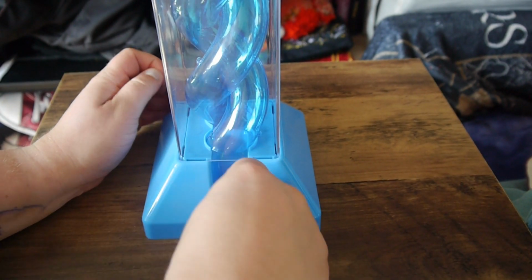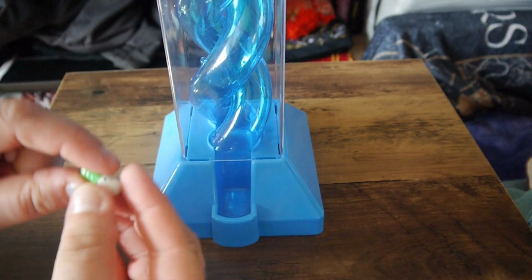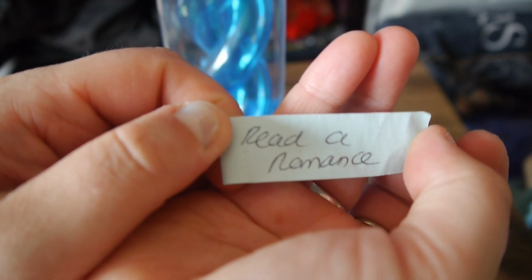Okay, we have got a pellet here. So let's see what this one is. Oh, this one's a nice one. Read a romance. So roll number one brought us to a purple cat, and that was the blue tool TBR machine. As you would have seen, the prompt that came out was to choose a romance, and so I've gone with a library book for this one.